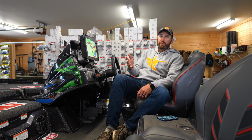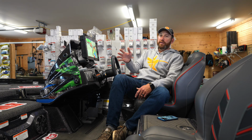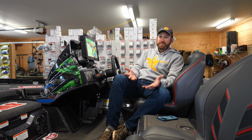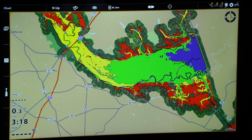But it's not like you're going to be following a contour. It's not even a lake where you follow a creek channel and then try to find some brush or something along this migration route, because it's all pretty flat. I mean, you're not far from the beach at this place, so it's all very flat. Not a lot of major drops.